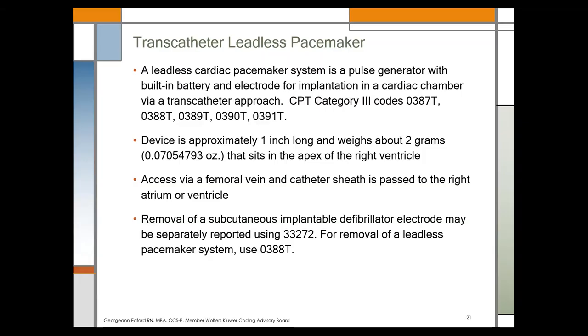And it actually sits inside in the apex of the right ventricle. It is passed through a vein with a catheter sheath, and it's passed right into the right atrium or the ventricle. And it just sits there, and like Bluetooth technology transmits the signals. So removal of it is not as easy as the insertion, and I think they noted that it is much more difficult, and in that instance, there would have to be another approach used to remove it.